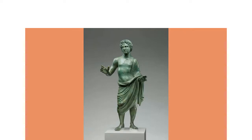I'd like to present an alternative way of working that is practiced at the Getty Villa that perhaps will enhance your final images of three-dimensional objects.